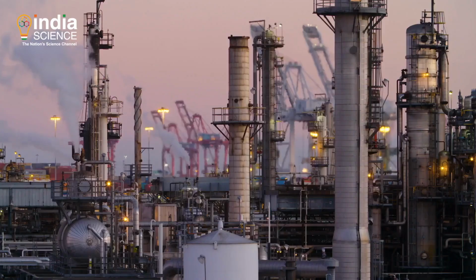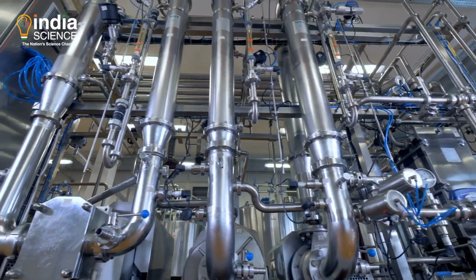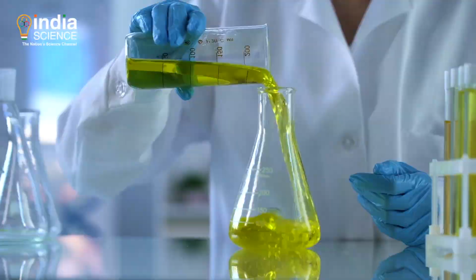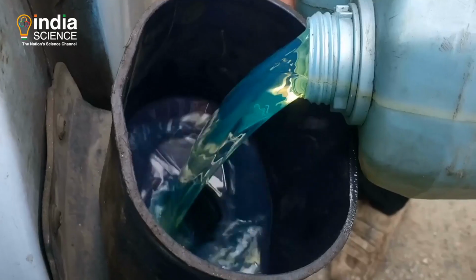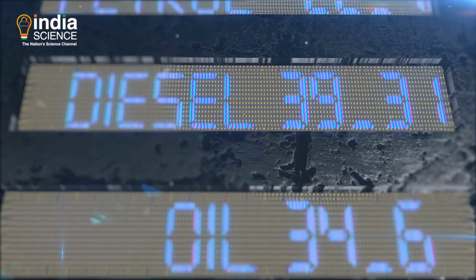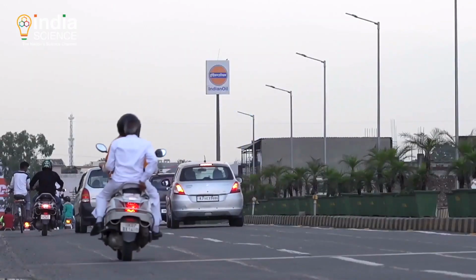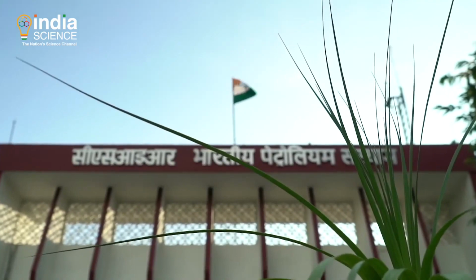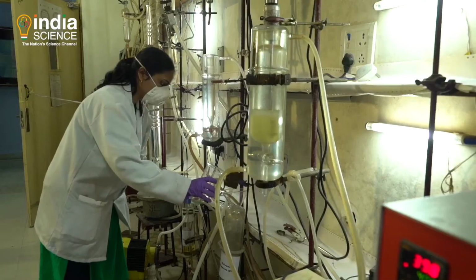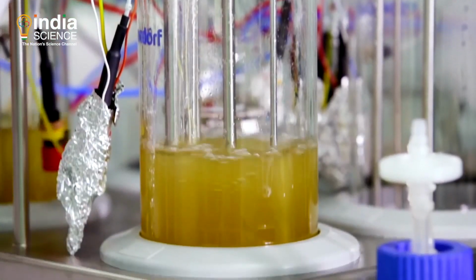The Government of India has a multi-pronged strategy to reduce imports by increasing indigenous production of biofuels in the Indian energy basket, like blending ethanol to petroleum by 20% and biodiesel to diesel by 5%. Multiple initiatives to increase indigenous production of biofuels have been taken up. We travelled to Dehradun, Uttarakhand to visit the Council for Scientific and Industrial Research, or CSIR's Indian Institute of Petroleum, for a first-hand look at the kind of research and innovations taking place in the biofuel sector.